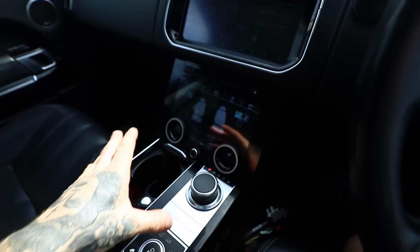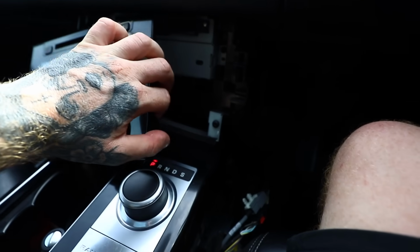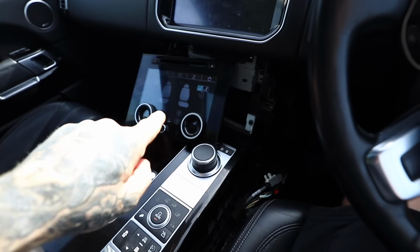Even though we've done a full dashboard replacement and a seatbelt replacement, we still have that airbag light on the dash. And that is all due to the airbag ECU, which sits behind here, because remember, we left this all loose so we could access it, and what a nightmare it was to access, but this is still all loose, so we should be able to get to it.